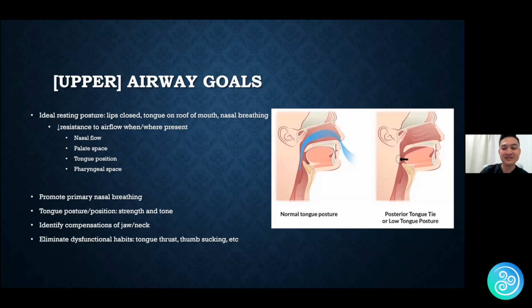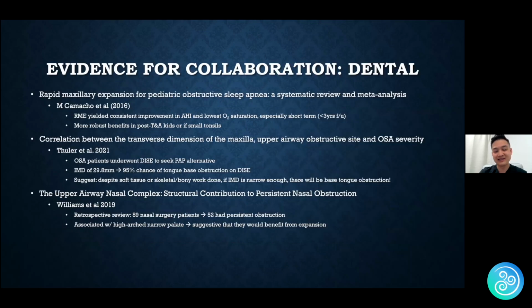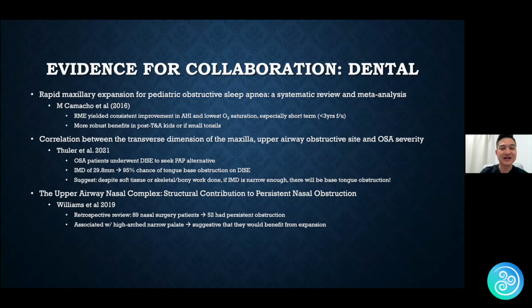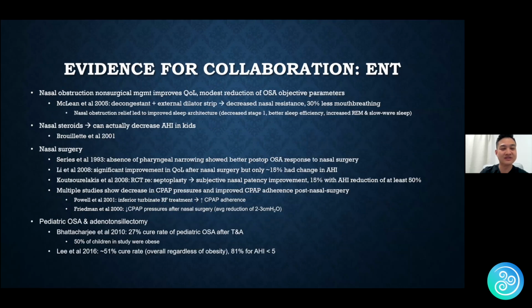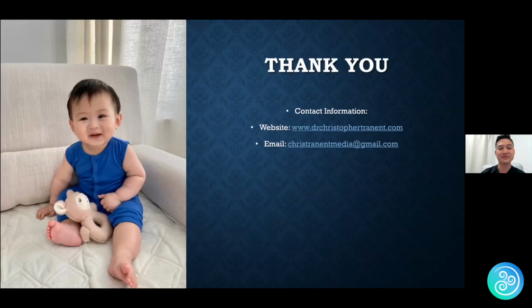And I think that's important too. But yeah, so I have a few other slides here, like quick and dirty evidence slides for collaboration for different fields and whatnot. But I know we're running out of time. I think we have like 5 minutes left or so. So I'll just leave it open for questions.